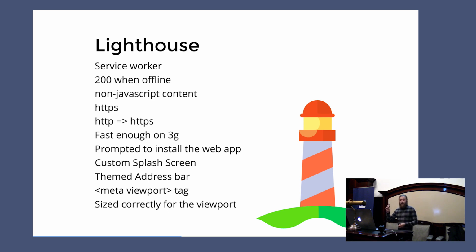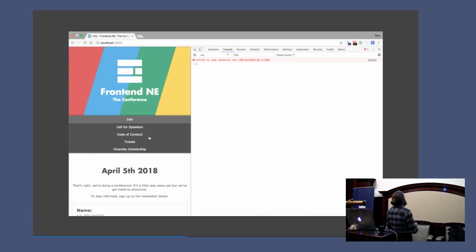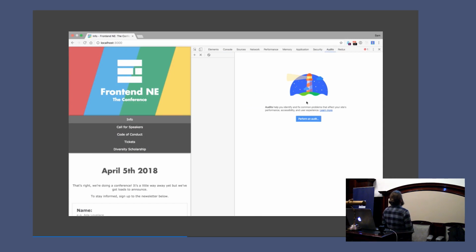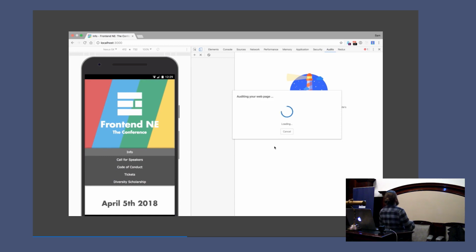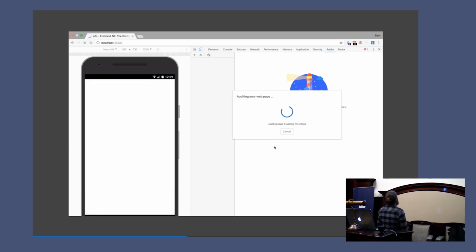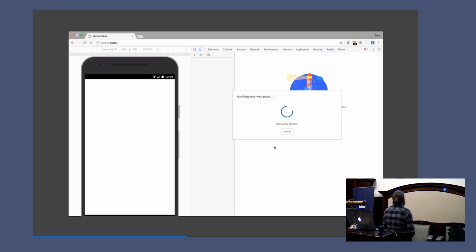I'm going to show you the Chrome DevTools way to do it. So hopefully this video is playing behind me because it's not in front of me. So we open DevTools, go to the Audits tab, and you get the little lighthouse. We perform an audit, and it goes through and it does some various things like turns off JavaScript, reloads a page, throttles the network speed, reloads a page. It does all sorts of bits and pieces. Looks pretty weird, but there we are without CSS.